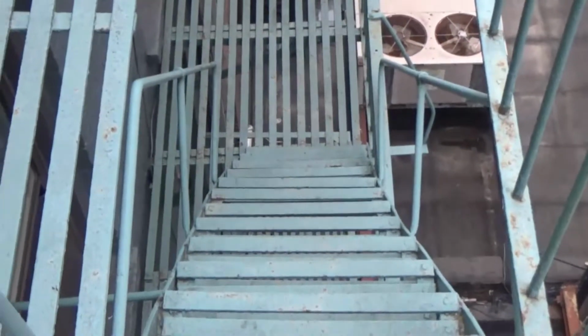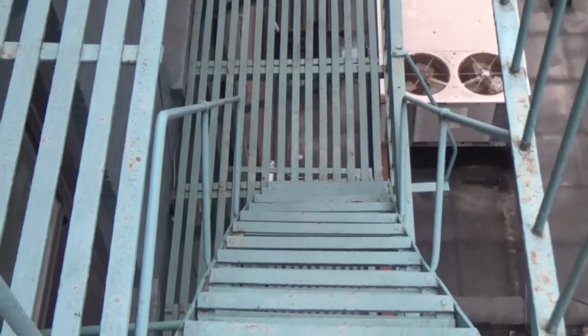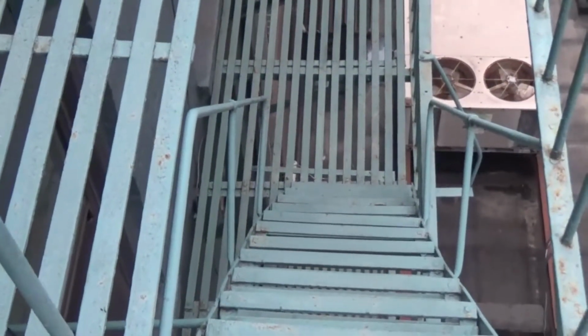Okay, this is Fire Escape Engineers, 866-649-0333. This is the inspector's summary video. This is a pre-existing non-conforming structure. This is a pass-fail video. This is a preload test evaluation.